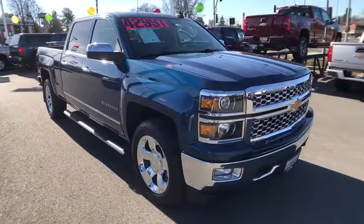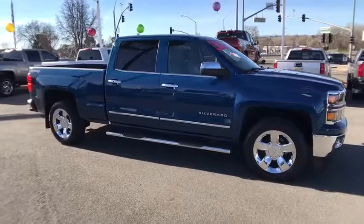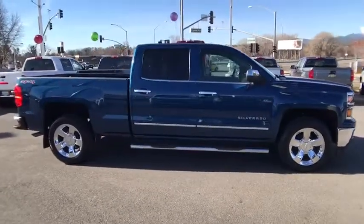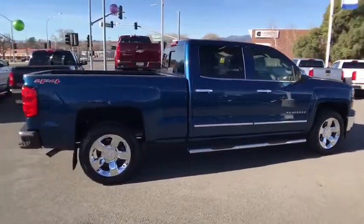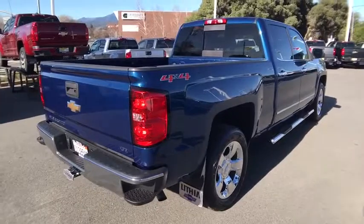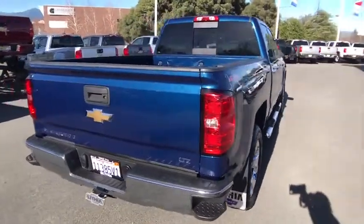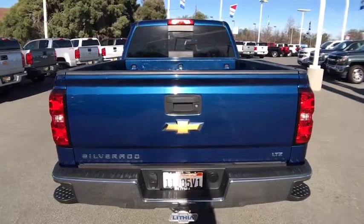The 2015 Chevrolet Silverado 1500. The Chevy Silverado 1500 is the perfect combination of functionality, reliability, and technology. The impressive interior is simply another reason that the Chevy Silverado is a top choice among truck buyers. This vehicle has less than 25,000 miles. Here are some of this vehicle's great options.